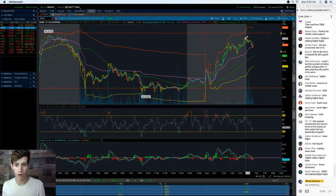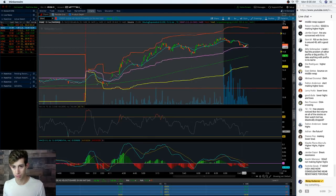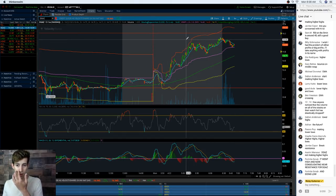So the break below the middle VWAP, yes, that's one thing. But the overall pattern would be the continuous pattern of it making lower lows, starting to show signs of an actual descending pattern. And how does that look like? When it begins to make lower lows and lower highs. So now we're getting really close to that potential confirmation of, is this thing going to continue to make lower lows? And is it going to continue to make lower highs? That's something that we'll see in the next probably couple of minutes.